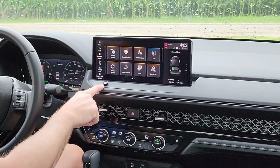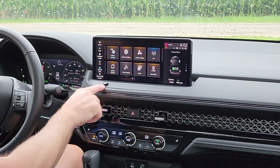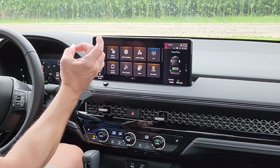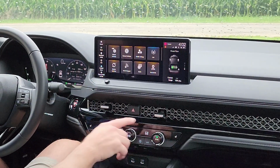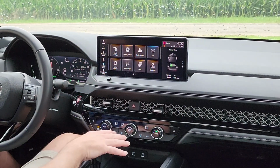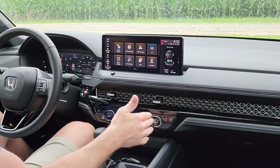This is the volume and the power button. I don't like this. I think this needs to be a bigger button, something a little bit bigger, about the size of these down here, because your first thing is you come down here and you're like, which one of these is the power and which one's the volume?